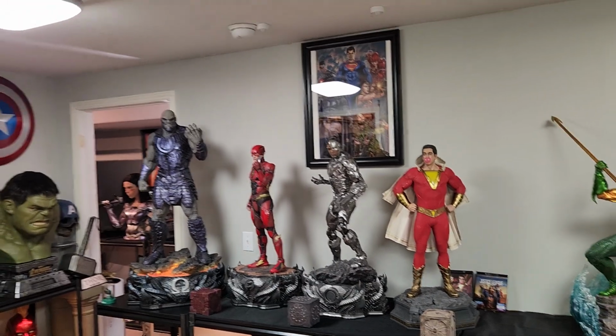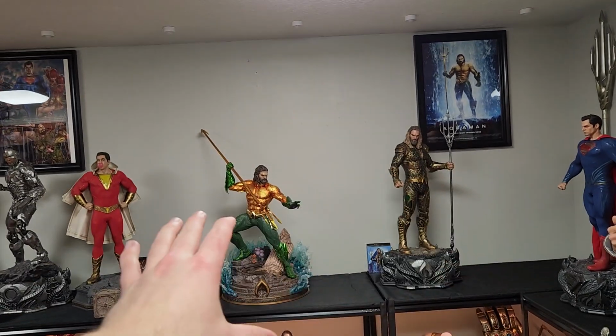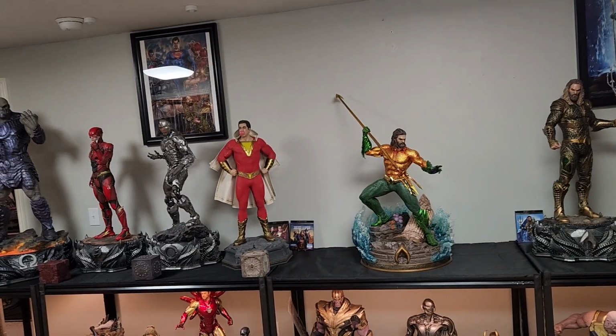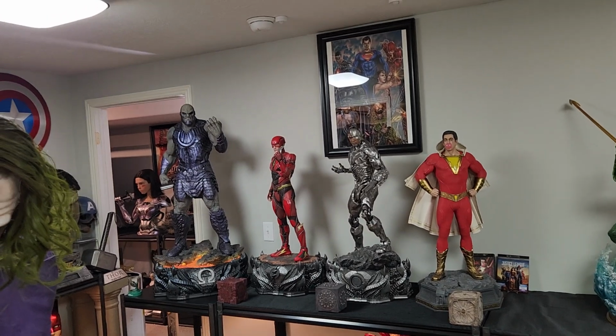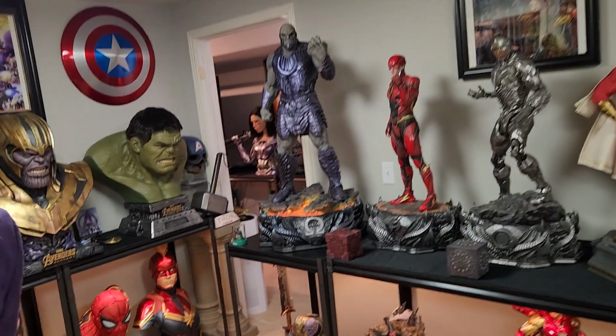The reason we're going to do that, so obviously we're going to have Aquaman and Mera display, which will look amazing. Mera next to Steppenwolf, because they fought in the Justice League movie, and then transitioning to the final 2 League members surrounded by the villains, with the Justice League poster right in the middle of the wall, and then ending with Darkseid and the Green Lantern ring.